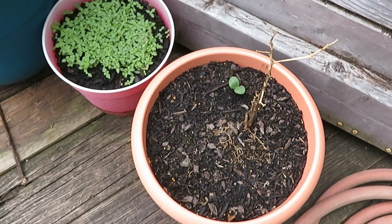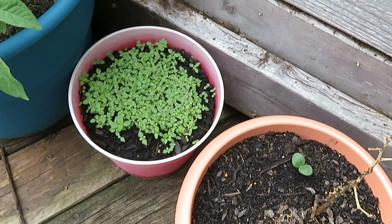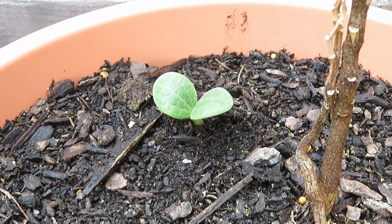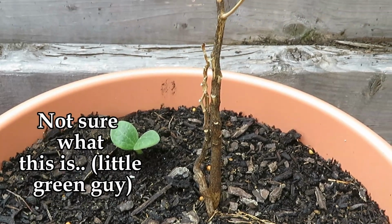This right here is a plant that was inside. It's the mandarin tree, and unfortunately it doesn't look like it's going to be surviving that much longer. But what's weird is there's something growing in there and I'm not sure what it is.